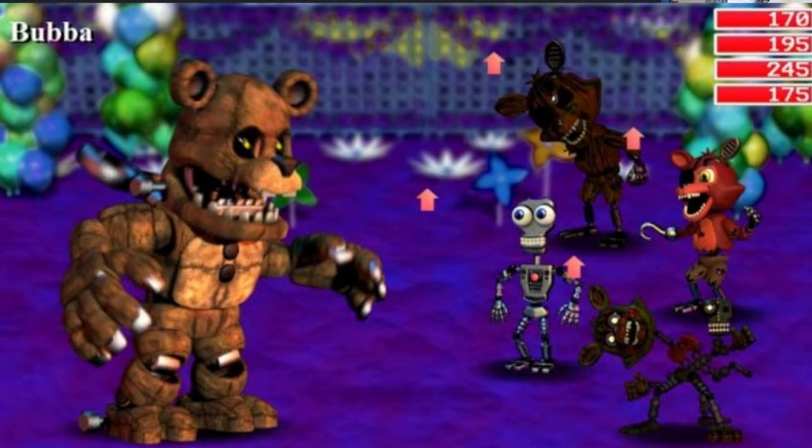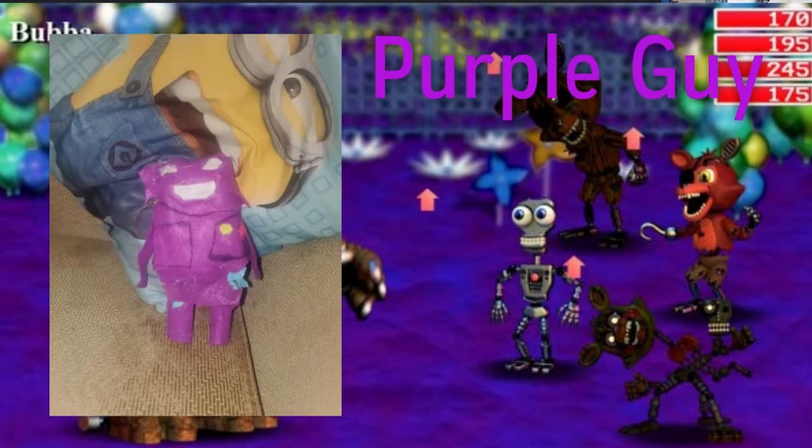Alright, starting us off, we have this really cool looking purple guy. It looks pretty good, honestly. I really like how they gave it a more humanoid body style. It just suits the character more, especially for Purple Guy. I made one before, and mine is more in the Funko style, but this one looks really, really cool. I do really like it.